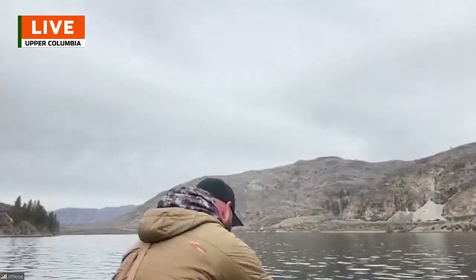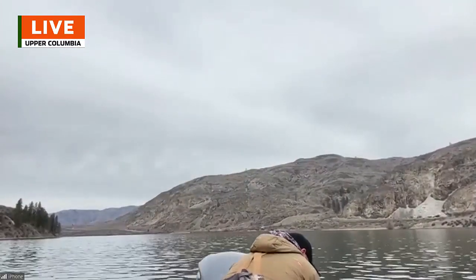You know, we're always looking for the big ones, take some pictures, let them go, get some measurements. The one we got in the box right now was 29.5 inches. I think it's right at 13 pounds. I didn't weigh it yet, but I wanted to show that one to you, and maybe I'll do that right now. You guys want to see it? Yeah, let's take a look at it. Now, this is what we're referring to when you're talking about a trophy walleye, everyone.